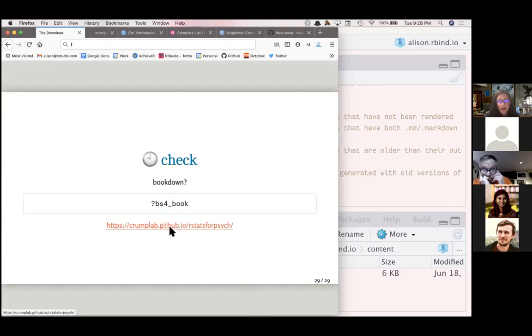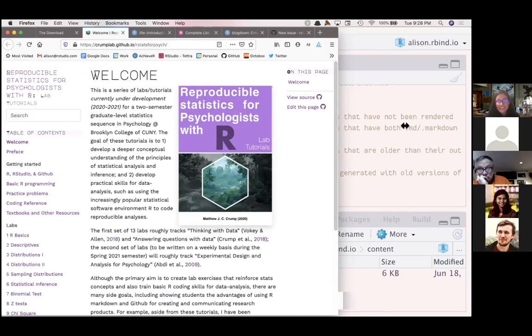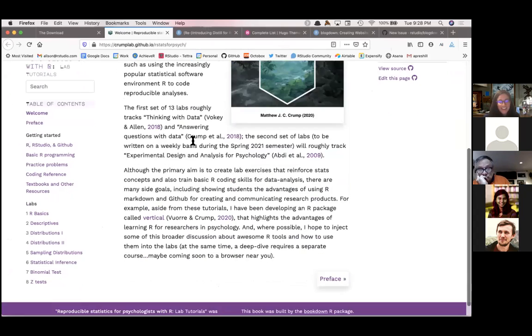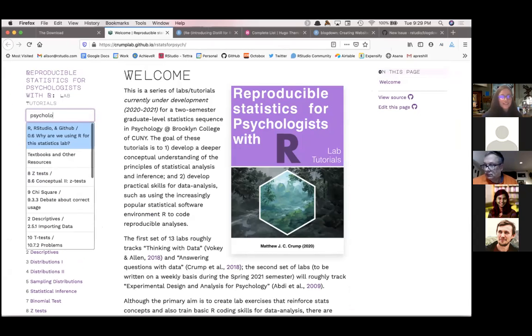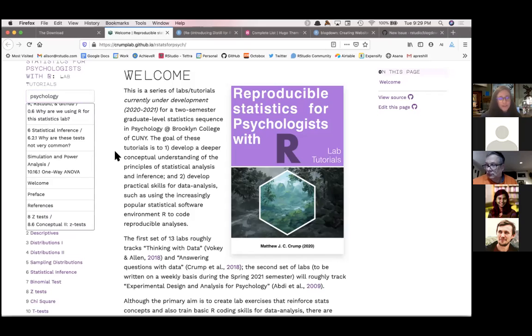You can see a pretty awesome example of it in production here. This is very stylized, but still a very nice looking version of the Bootstrap 4 book. It's got really nice search. Actually, the search is the same as in Distill. It's powered by Fuse.js. So like, let's see what psychology brings up if I do that. The search works much better than the default search with Bookdown if you've ever used that before.